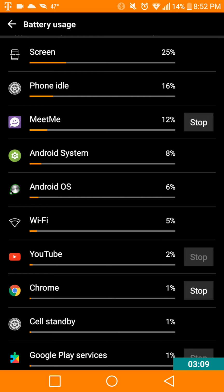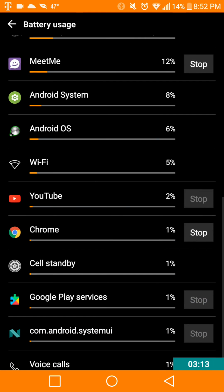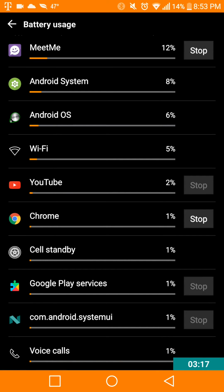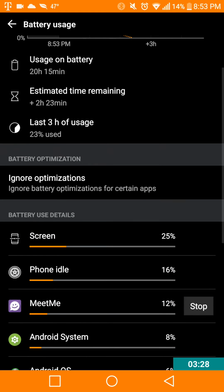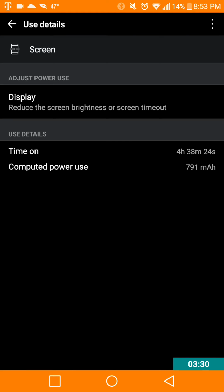12% of social media. Android system is 8%. Android OS is 6%. Wi-Fi is 5%. YouTube 2%. Chrome 1%. 1% for everything else you can see here. So let's go back to screen. So the screen, we have a total of 4 hours and 38 minutes of screen on time, with a total of 791 milliamps of battery usage so far.